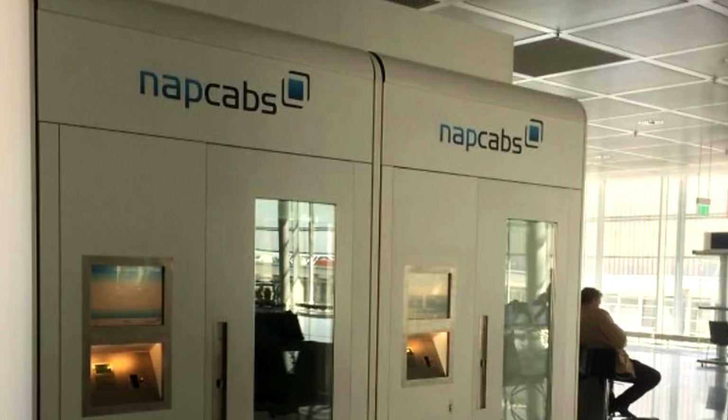Because sometimes flights with layovers are cheaper, but you gotta wait around for a few hours, or a lot of hours sometimes. If you could sleep at the airport, like actually lay down and sleep, that would be a game changer for a lot of people. Nap cabs. What a great idea.